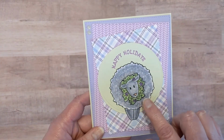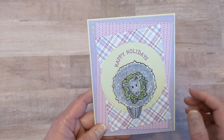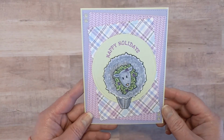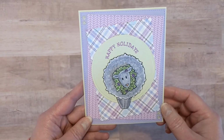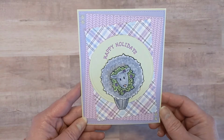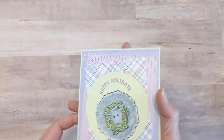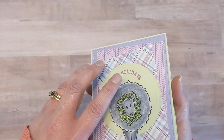It's so neat to be able to have the head, the body is one stamp, and then there's several different heads so you can create what you want. Just thought it was so cute, and it's just a little bit different than your normal reds and greens for Christmas. So cute. I love how that little sheep turned out. Trying to think. I didn't stamp him on the inside.